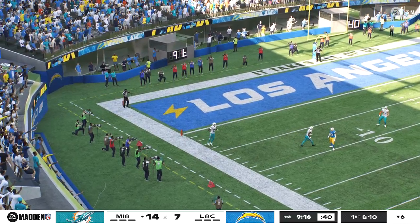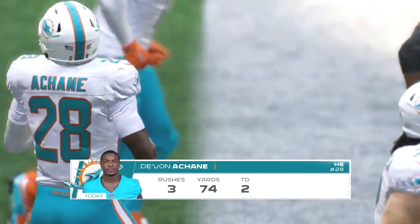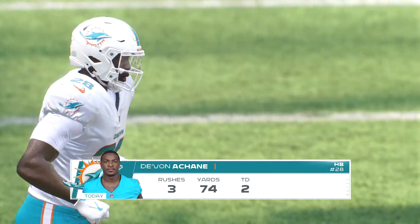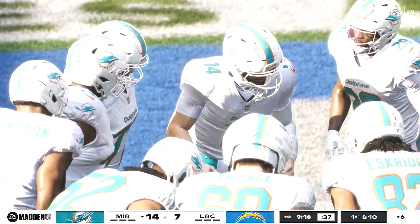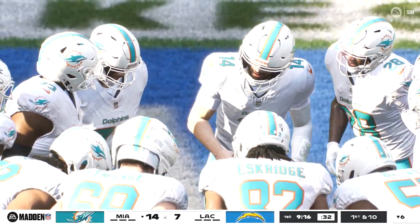And this is going to work out for him. Out of bounds, and they'll mark it inside the 10. Devon Achane ready to take the field with the rest of his Miami offensive teammates. And he has been sensational in this opening quarter. You have to imagine we're going to see much more of him as this game goes on.